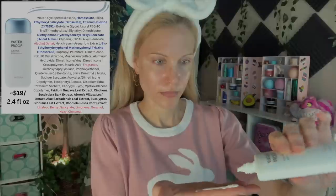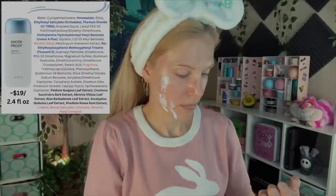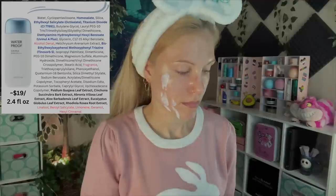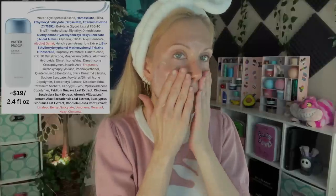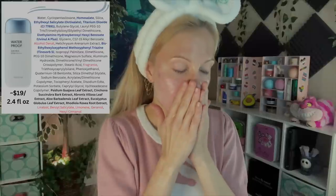Now, this is the most runny sunscreen in this entire video. It is such a runny sunscreen. And the other thing is, in applying this, wow, there is a strong scent. Now, I've already said in this video, scent is something that is very personal. There could be some people that love the smell of this. I have to admit my own bias. Wow, I really do not like the smell.